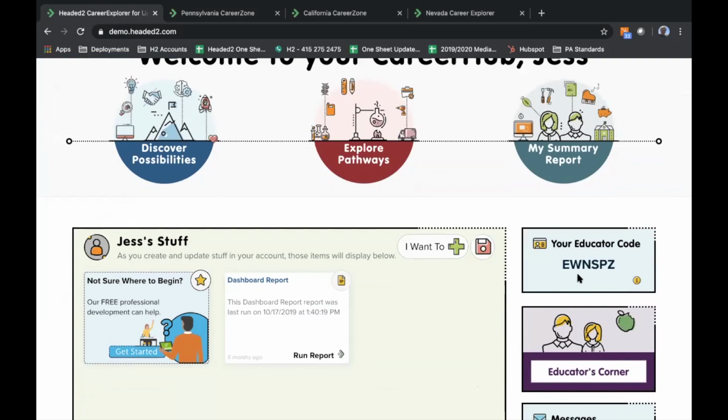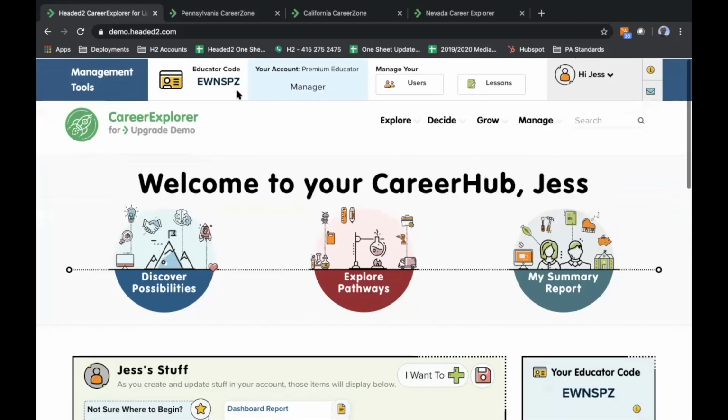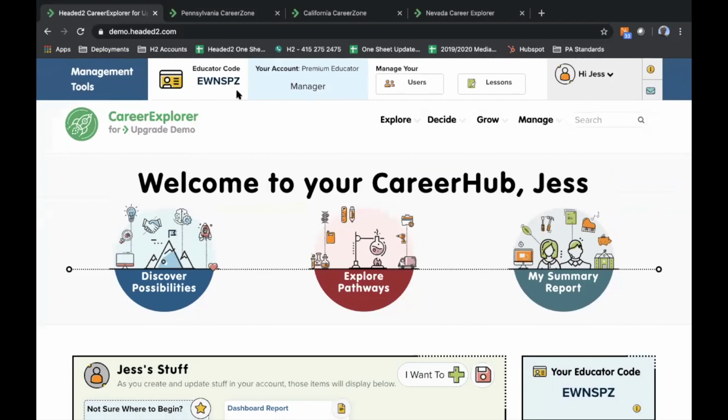And that's where they would enter your educator code and then they'd come under your management. So I'll show you what that looks like in a bit, but I wanted you to be aware that that's what the educator code is. It is really the mechanism for you to bring students under management. And that's obviously a really critical part to what you're all going to be doing.